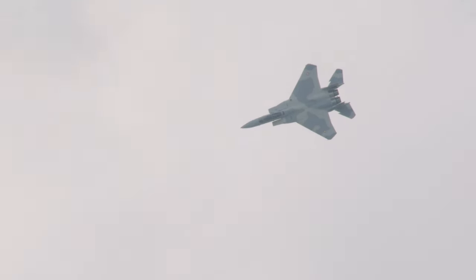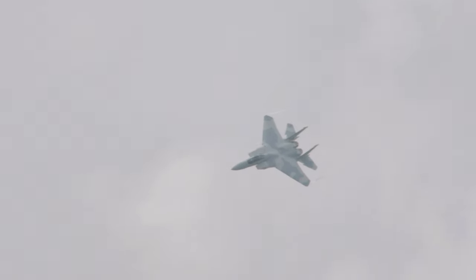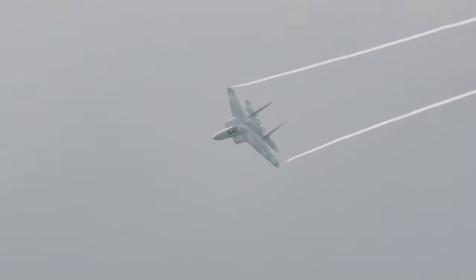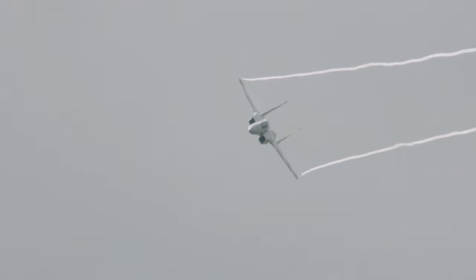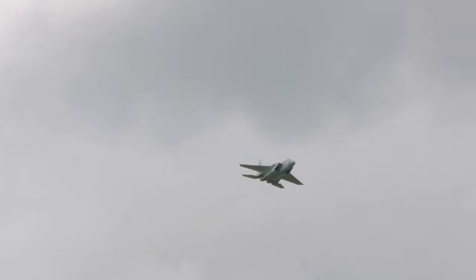Those two enormous General Electric F110-GE-129 turbofans, each producing nearly 30,000 pounds of thrust in full reheat, 60,000 pounds total. And with an empty weight of 31,000 pounds and a maximum weight of 70,000, this aircraft has a greater than 1-to-1 thrust ratio in most configurations.